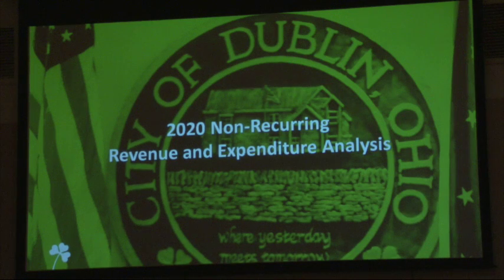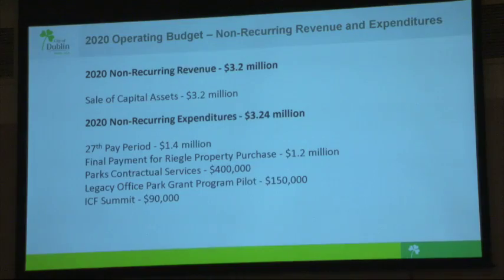Matt? Good evening, again, members of council. There was some discussion at the first hearing on this ordinance regarding one-time or non-recurring revenue and expenditures in 2020, as well as a request to examine our spending trend and what that may mean moving forward. So this presentation will address those three ideas. First, we'll address the non-recurring revenues and expenditures in the 2020 budget.